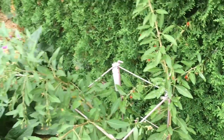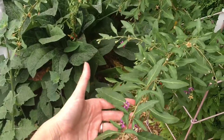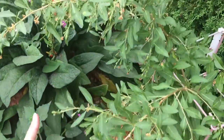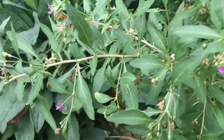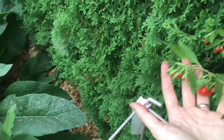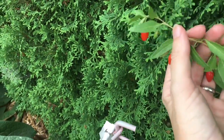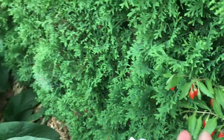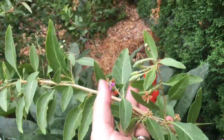The goji berry flowers for quite a long period of time, and then it produces these very small fruit. These are the immature fruit. Then as we move along here, you can see these are the mature fruit that are almost ready to be picked. This is one small plant, and there's going to be a lot of fruit if it all matures in time. Here's some more.